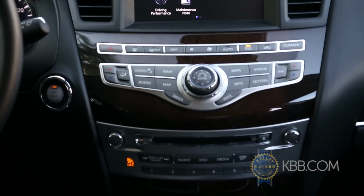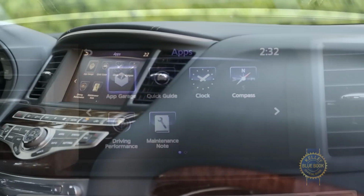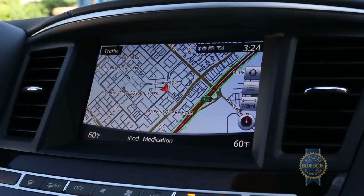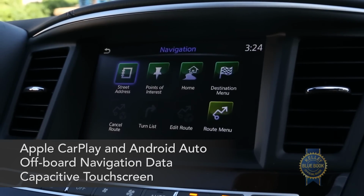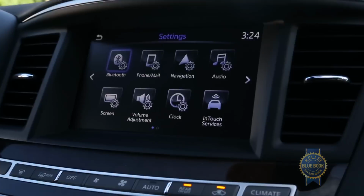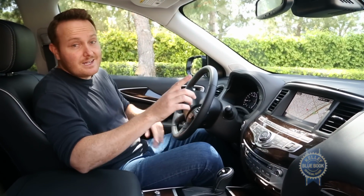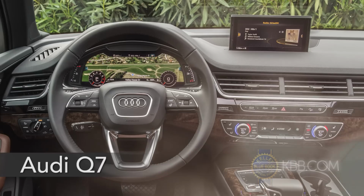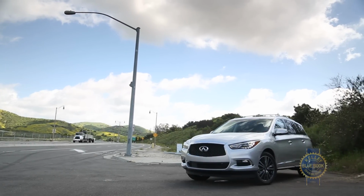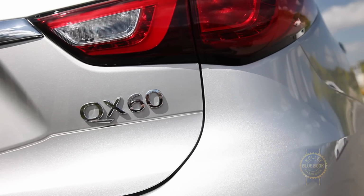Sadly, a core cockpit component has been almost completely ignored. As a consequence of running an outmoded first-generation version of Infiniti's InTouch infotainment console, the QX60's multimedia offering lacks the modern hardware and connected technologies of more contemporary rivals. To be clear, it isn't a bad system, nor is it difficult to use. But when you're competing against this, there's room for modernization.